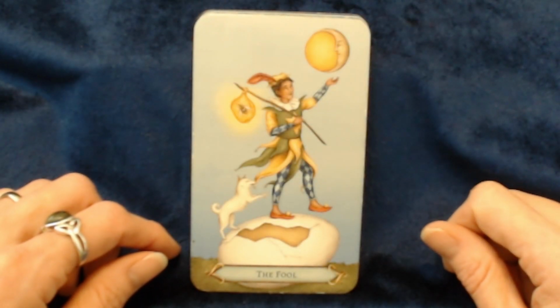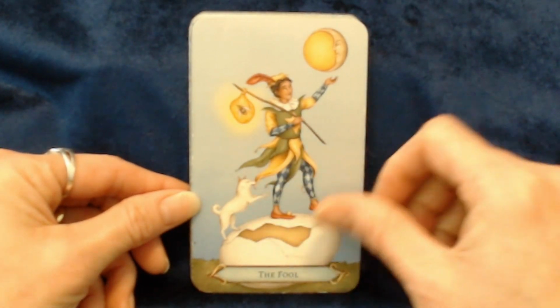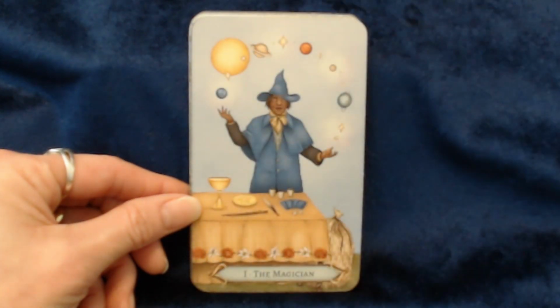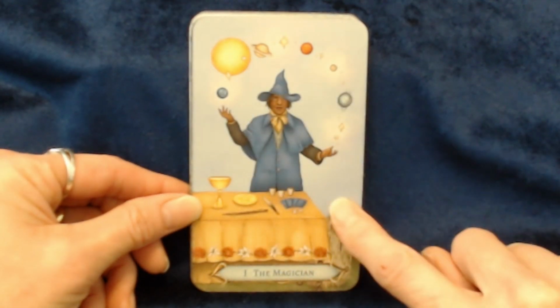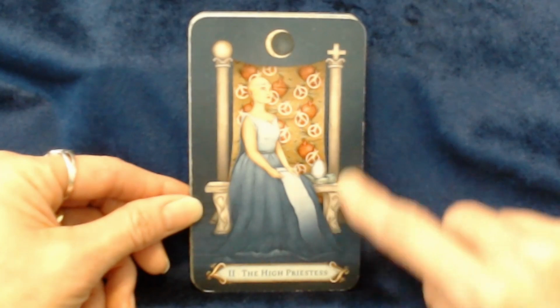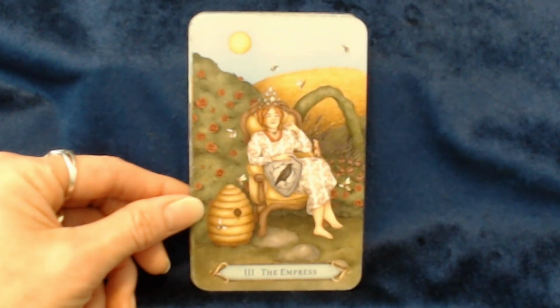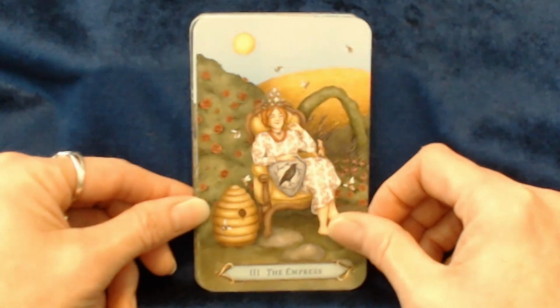So now we'll look at the cards, starting with the Major Arcana and the Fool, standing on the Orphic egg there. The Magician. The High Priestess. And notice how they use a lot of the traditional Waite-Smith symbology, but they've given it a fresh look. I really love that.